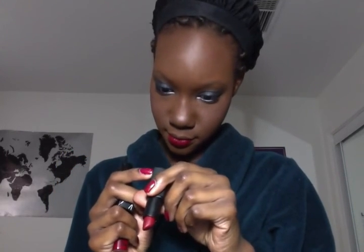This is NARS Red Lizard. I love this red. I'm pretty sure this is like a matte. It's a matte lipstick. This is actually a lipstick I wore at Honda, because it doesn't go anywhere. It's very matte, very long wearing. Highly pigmented goodness.